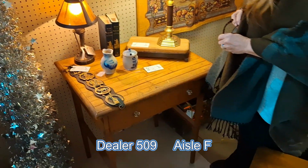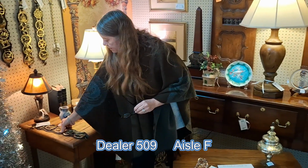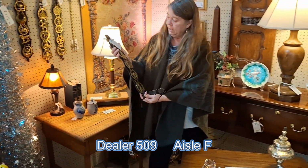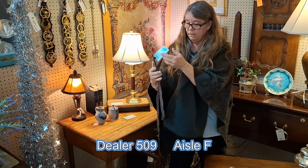So that is really cute, and it's got a nice little riser there that goes very nicely with it. You've got your antique horse brasses, so these are very collectible. And this one's $7. Someone who doesn't know what that is, explain it to them.